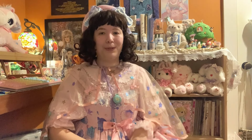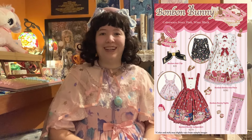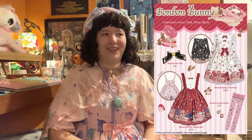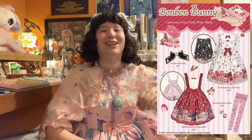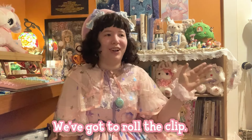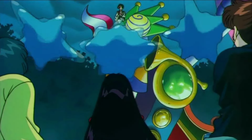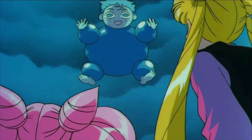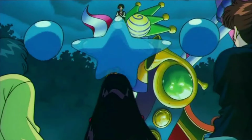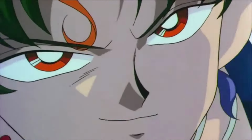And our next print is going to be Bon Bon Bunny, which I was... I'm sorry. I just got a huge flashback to Sailor Moon, who's like... Sailor Moon movie? Who's just like, Bon Bon Bunny Blast! Something like that. I was just... I'm sorry. Candies? Go Bon Bon Babies!